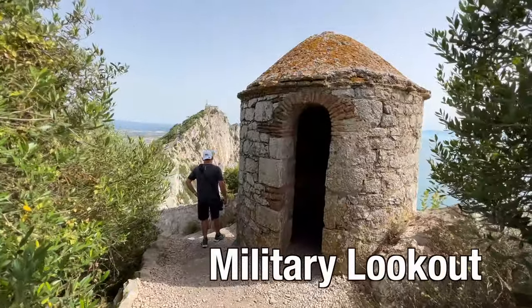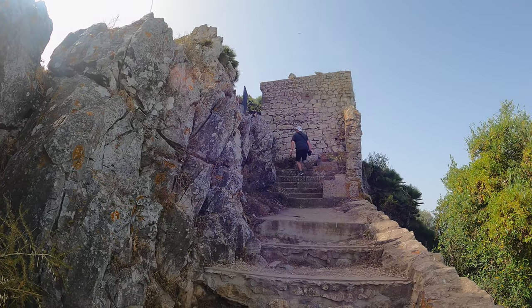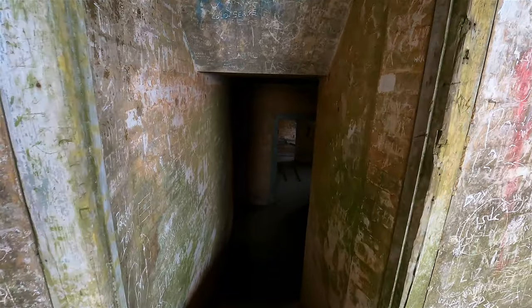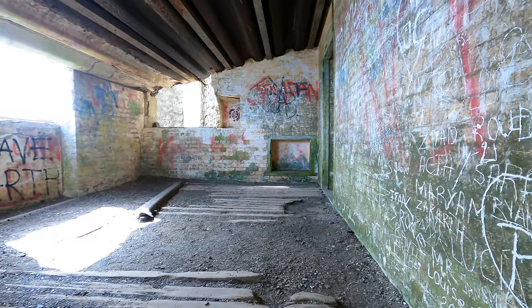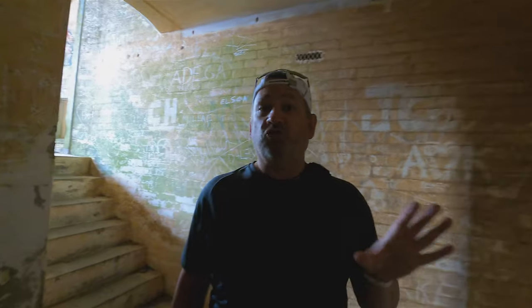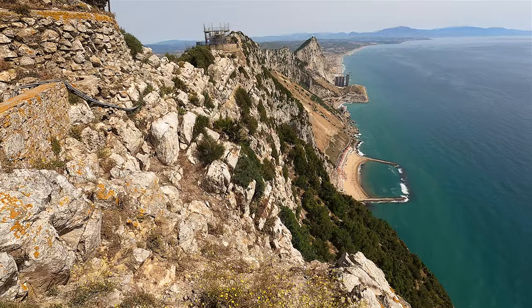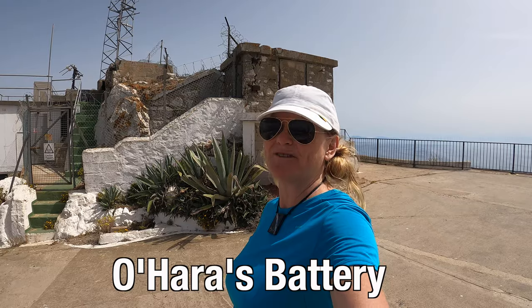It's an amazing hike through the Rock of Gibraltar, and we followed the rocky trails from one attraction to another. Gibraltar was heavily fortified, and there are plenty of ruins, guard stations, and old lookouts to explore. Make sure to come into the fort for a great view. You may not want to do it, but make sure you walk up to O'Hara's Battery. It's worth it.